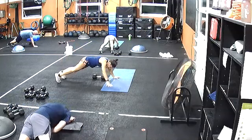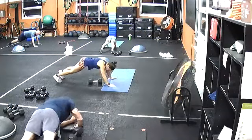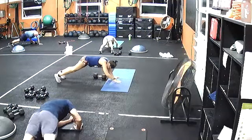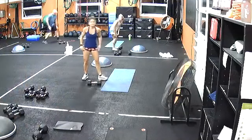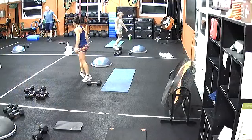All right, not in a rush. Don't have to go fast with these types of exercises here. The plank walk-up, we do it for 30 seconds, so it's about good endurance. Holding on tight. See if you can't move the whole time. All right. One more round to go. Here we go. One more round. Four.